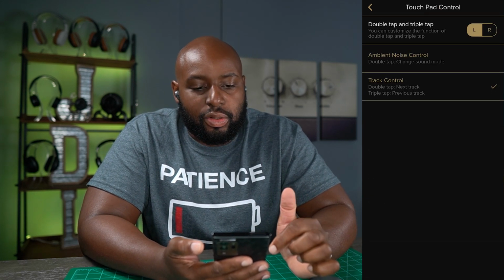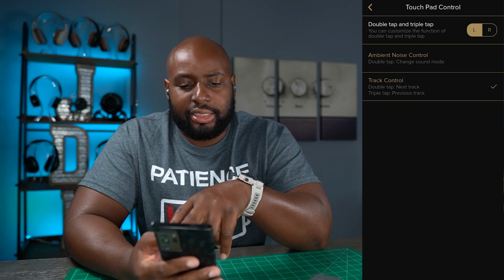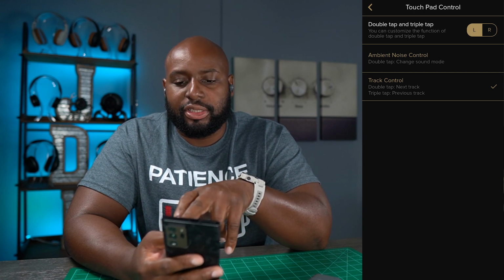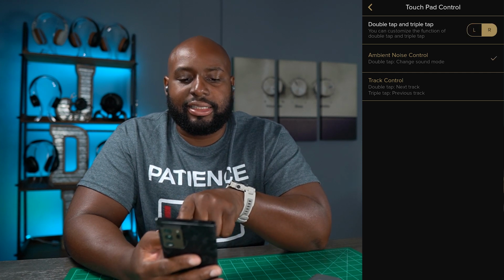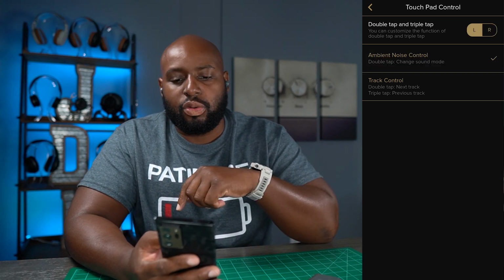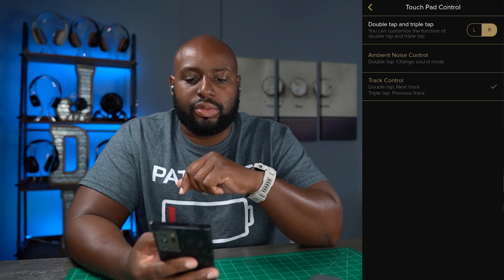Okay, touchpad control. What do we have here? Right now on the left earbud, the track controls, it's got it checked. It says double tap next track, triple tap for the previous track, and that's on the left earbud. And I'm assuming you can change that to the right if you want to. So let's toggle to the right one, and it has the same thing. So right now it's set to have it. You know, I need to change this because that's kind of awkward for me. So let's do the noise control on the left, and then on the right, we will do the track controls.